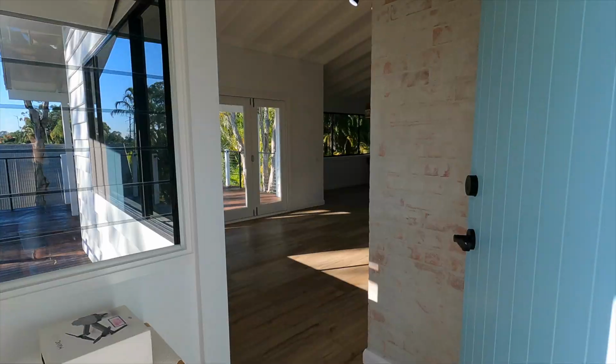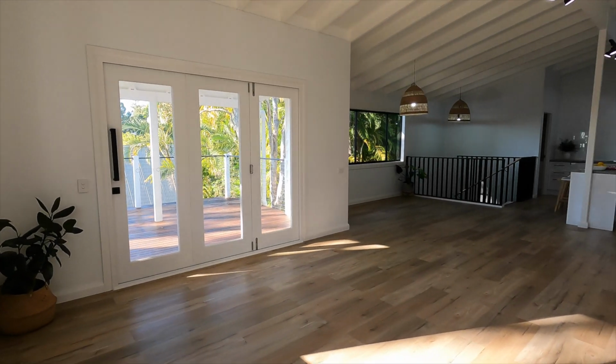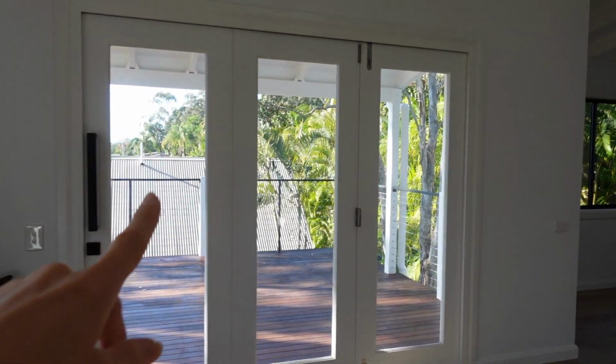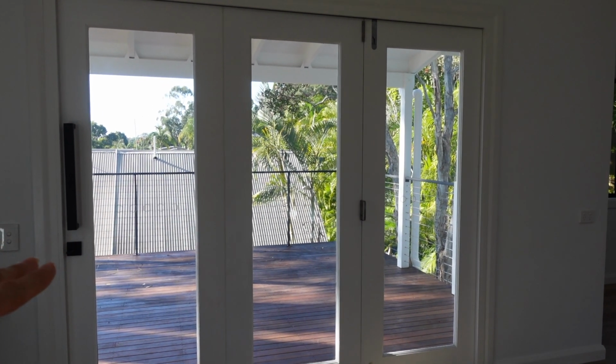Now we're going to head inside. I'm quite excited about this one. So it's just been newly renovated and it's looking beautiful. So this is the main living area. You've got a bifold door that goes out to that deck area we just showed you, so you can have all your dining out there.